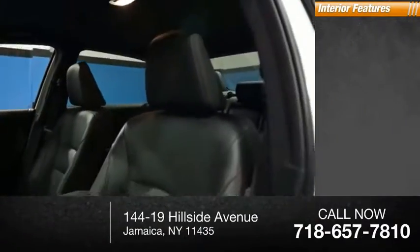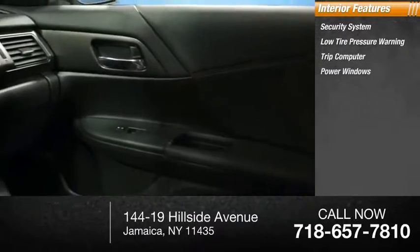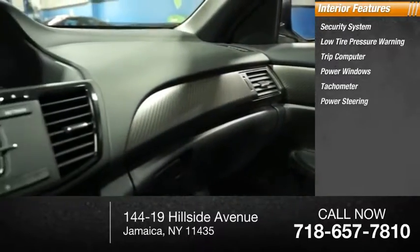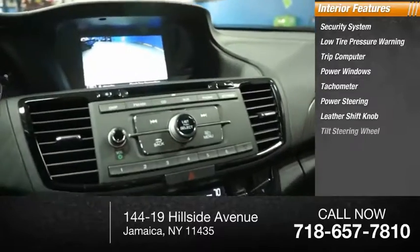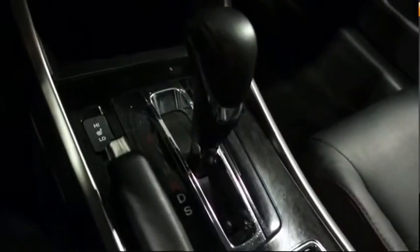Inside you'll find security system, low tire pressure warning, trip computer, power windows, tachometer, power steering, leather shift knob, tilt steering wheel, overhead console, panic alarm. Come see the car for yourself.